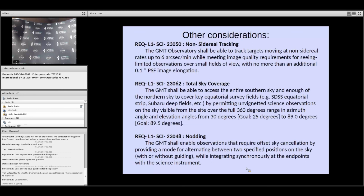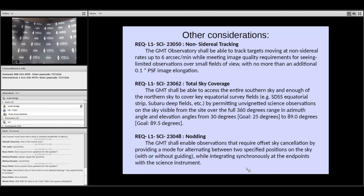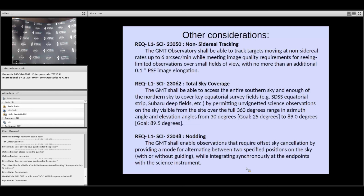I have a question from Tim Lister, who asks, how hard is the 6 arc seconds per minute limit on non-sidereal tracking? Is there any opportunity to increase that? That is the design spec at this point. A lot will depend on what comes in the mount models and the decisions, but that was where they felt the sweet spot was between doing most of the science possible and not pushing the image quality down.